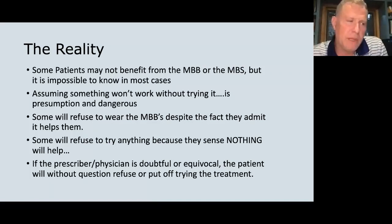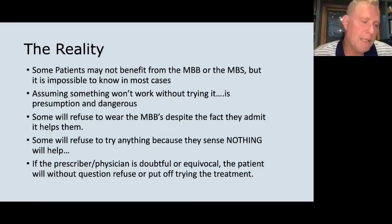But here's the thing that I want to convey to you is that you can guess which ones may benefit, but you don't really know unless you try it. I mean, to me, the most presumptuous and dangerous thing you could do is look at a patient who clearly is at risk and say, oh, they'll not use it. They won't use it, or they won't be compliant, or they won't like it because of this patient. That to me is the most presumptuous and dangerous thing to do if you're addressing falls, because ultimately you don't know that. You can guess that, but you don't know it until you've tried it.